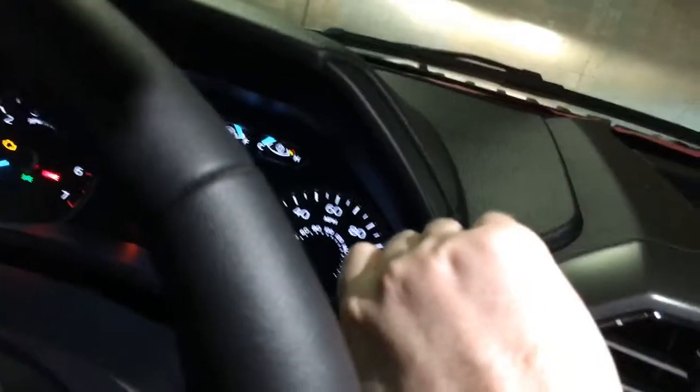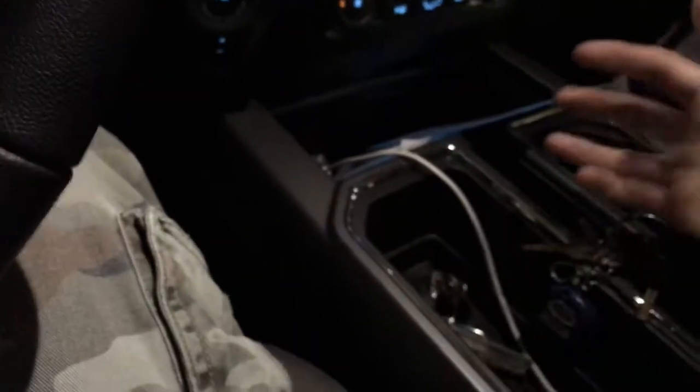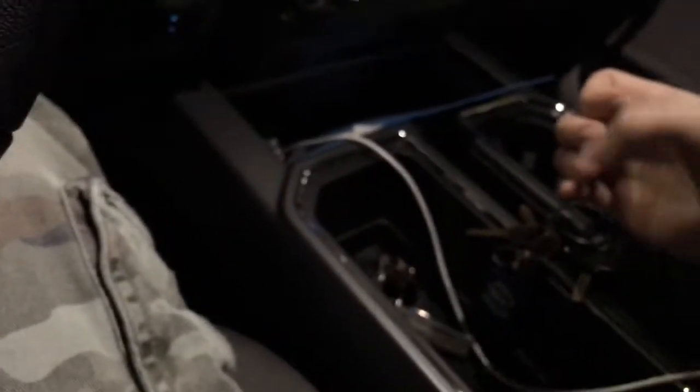Yeah, there's a shifter. 10-speed automatic. It's interesting. I don't think I'd ever driven a car with more than 6 gears before, so that was a new experience. There's a button on the end. I forget what the button did. It might have been the windshield wiper.